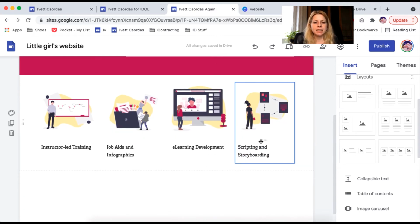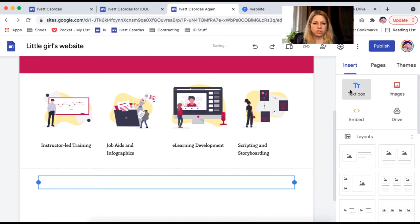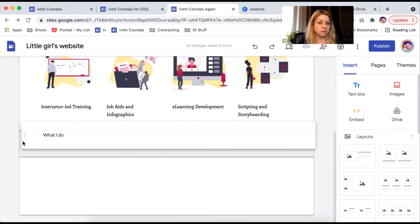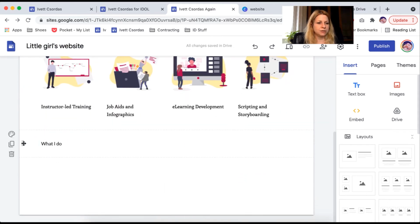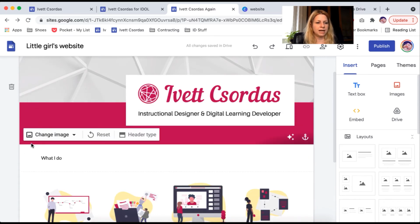Cool. Let's see, what are we missing? Oh, we're missing a heading. So we're going to come to insert. I'm going to insert a text box. And what I do, we're going to drag it up here because that's not where it should be. So you just hover over here until you see this cross symbol and then just drag. Oops, I lost it. Sorry. My mouse is a bit silly today. So drag it until you see that blue line and just drop it there.